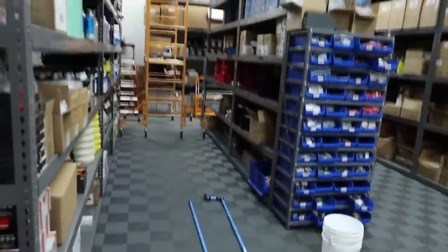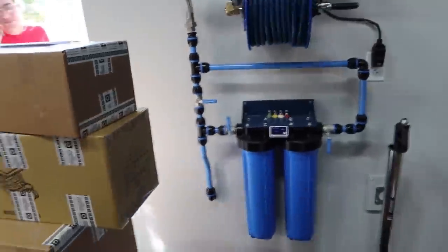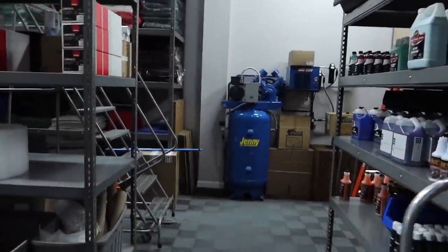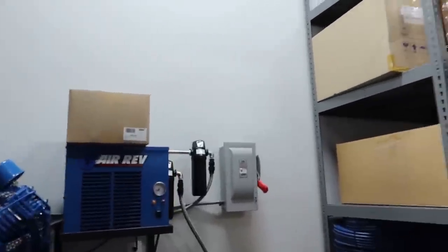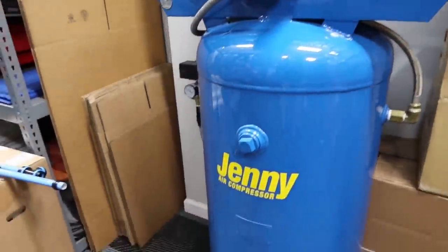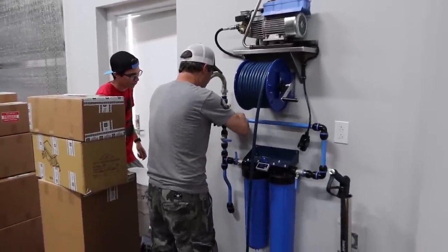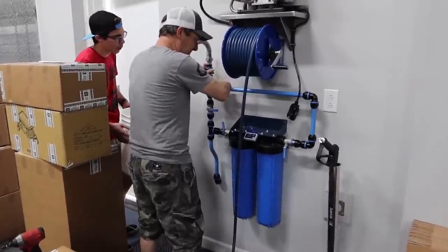All right, so all the piping's down, all the boxes are relocated. So now we're gonna tear this sucker apart. No more piping. But we do have to detach all the air compressor, take the switch off the wall, all that stuff. All right, so we're gonna take this sucker off the wall. It took about 5 minutes to take it off the wall. It took weeks to get it on there.